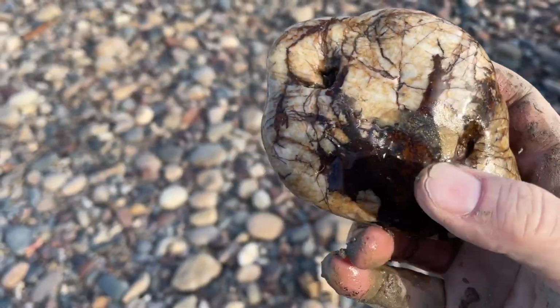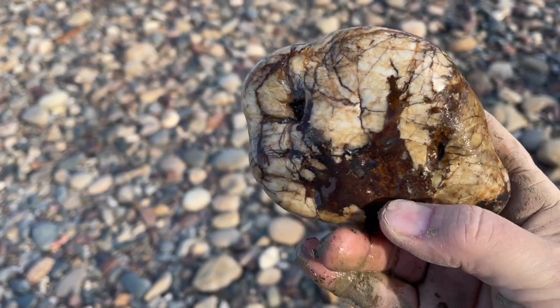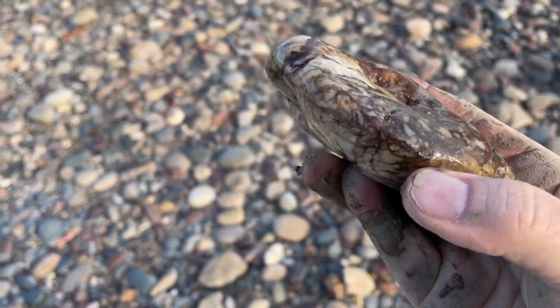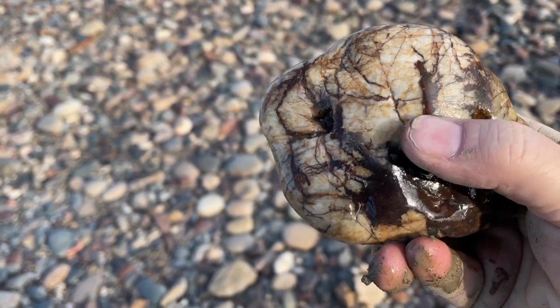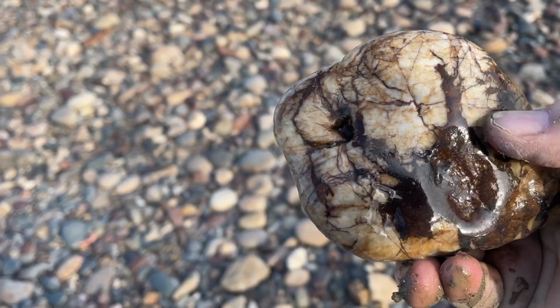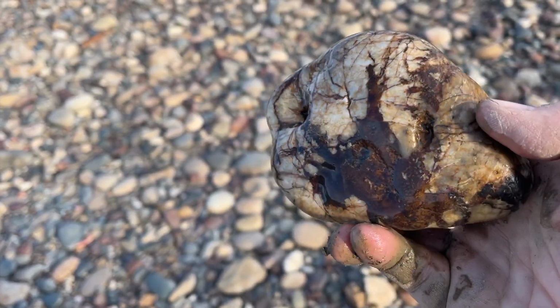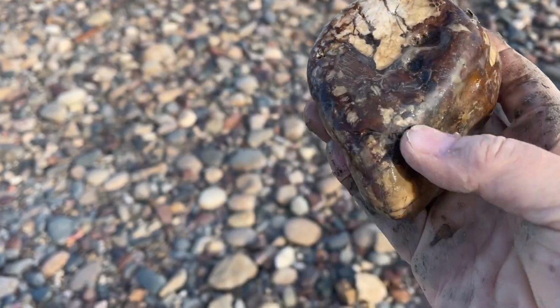The sun is sinking down and we're headed back to the Jeep, but I just picked up this absolutely beautiful piece of brecciated jasper. It almost has these red jasper veins into the white quartzy material. I don't know if it could even be called breccia, but it sure is pretty.